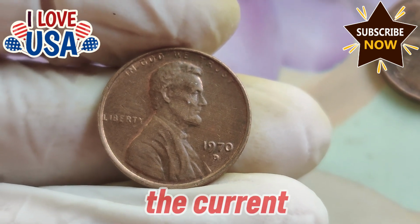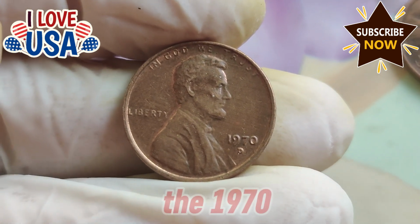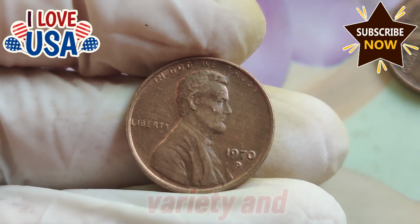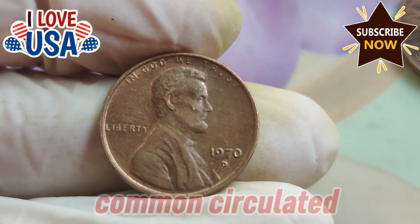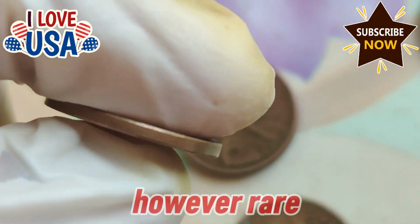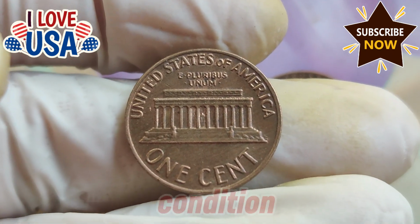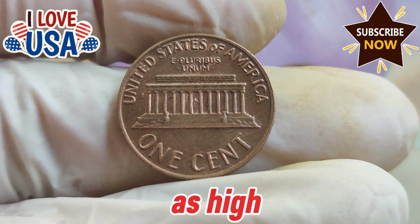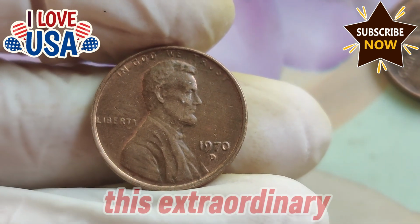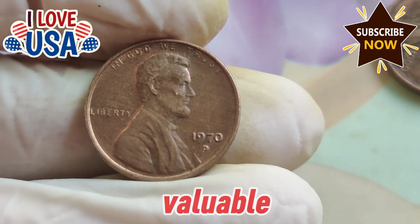Part 5. The current market value and why it matters. Now let's talk numbers. The 1970D Lincoln penny's current market value varies widely depending on variety and condition. Common circulated examples are worth just a few cents above face value. However, rare varieties, especially the small date 1970D in gem condition, have sold for prices as high as $245,000 in recent auctions.